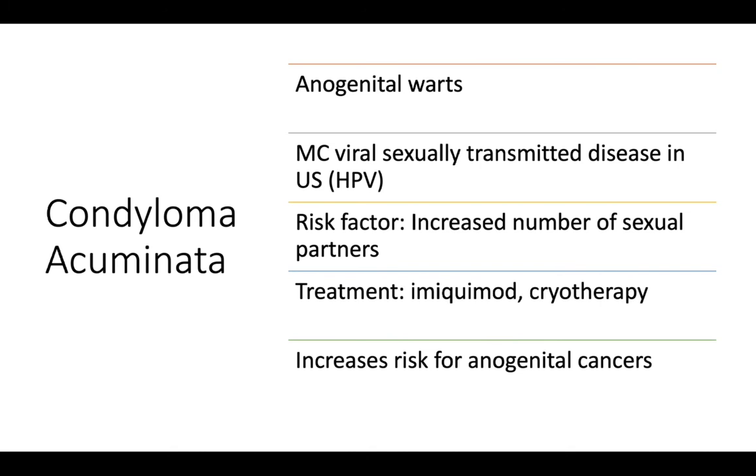Now, Condyloma acuminata. Every time I say this word, I think of the Lion King, and anyhow, these are anogenital warts. This is the most common viral sexually transmitted infection in the U.S. So HPV. We actually have Gardasil. We have some vaccines against some of the more common types, type 6 and 11. Is that right? Is that what Gardasil covers, or is that just the 6 and 11 most common? That's the most common. Yeah. I think Gardasil does protect against 6, 11, and 2 or 3 others of the HPV viruses.